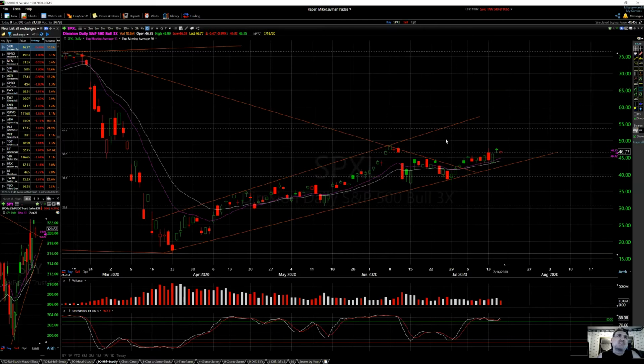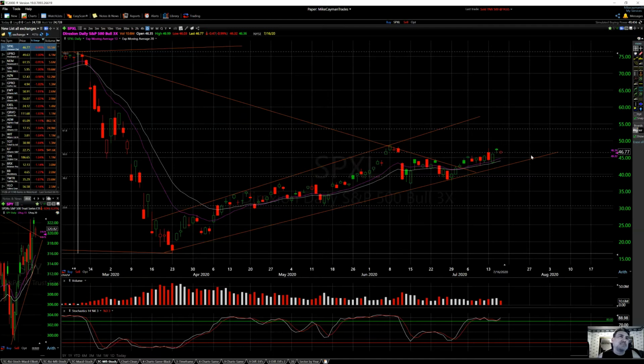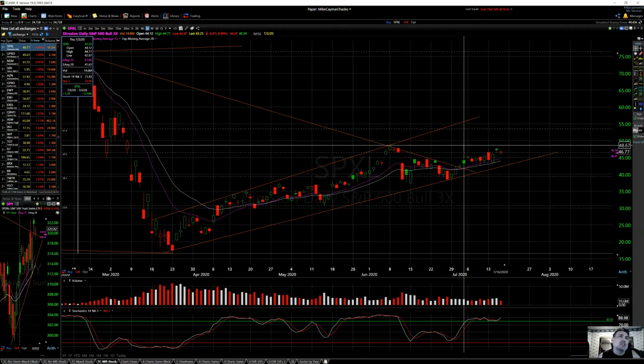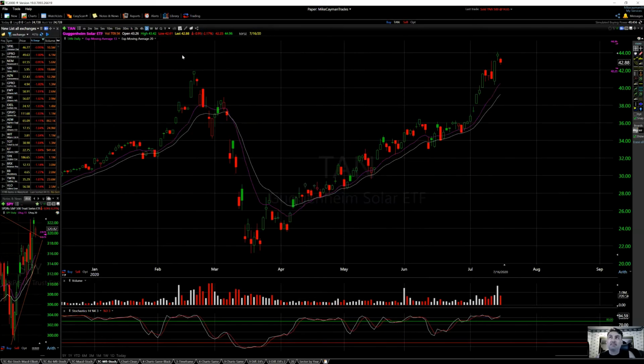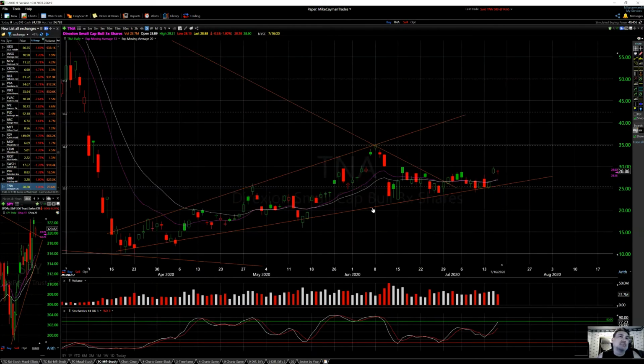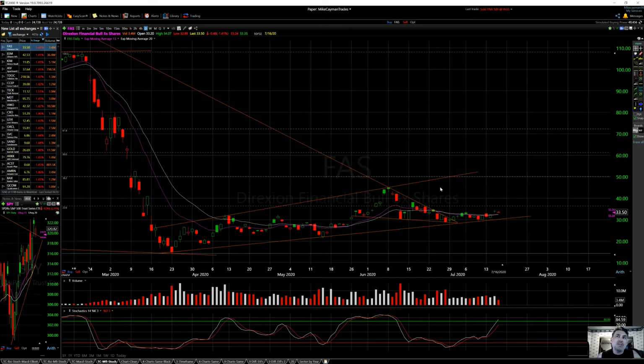SPXL. Just trying to give a 48.62. Very high on stochastic. See this? But there's no clear direction right now. We got that move up from here to here, then we'll see what happens if it keeps going. TNA. Sideways here, we broke out. It's got to get over 30, as this is above 13 EMA. Still watch for that 23.6 retracement level, 36.64.